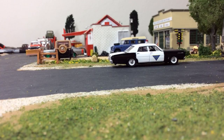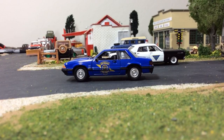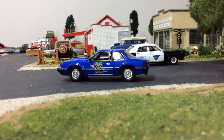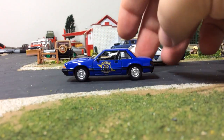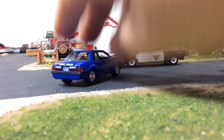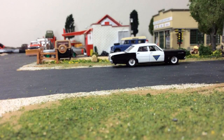This one here, I think was a Hot Pursuit release, but it might have been a Country Roads. I do think it was Hot Pursuit, though. This is a Michigan State Police, and another awesome little car. I love the wheels on these things. They're prototypical, but they're the base model wheels. These almost look like hubcaps. And this is awesome. These range in year from 1987 to 1992, or maybe '93. But anyways, so there's the Michigan State Police.